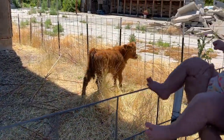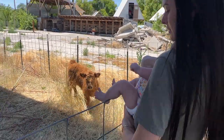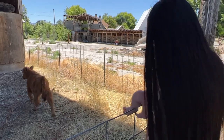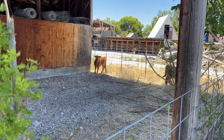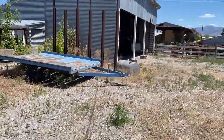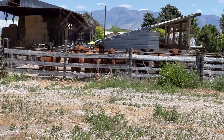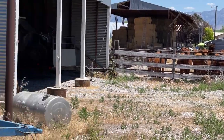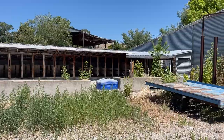Okay. Need a little seat for Cozy right here. Hello, cowboy boots on. Cowboy boots and Wranglers. We got all the cows talking to each other. These ones came to say hi. And then the horse back there came to say hi.